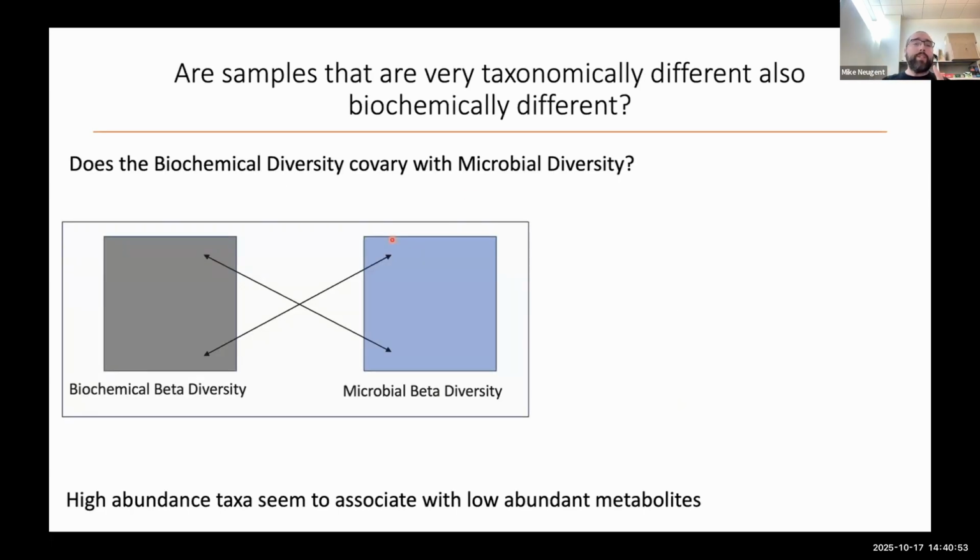So we can ask a very simple question. Are samples that are very taxonomically different from one another also very biochemically different from one another?